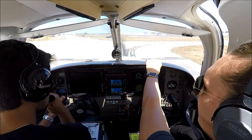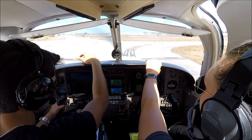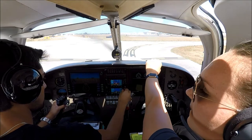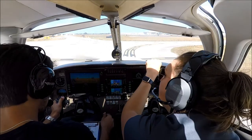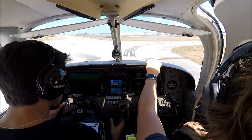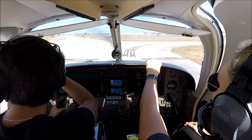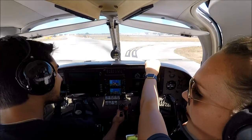Melbourne Ground, Cherokee 639 Foxtrot Tango, ready to taxi IFR. Cherokee 639 Foxtrot Tango, Ground, runway 9 right at Victor, taxi via Victor. Runway 9 right at Victor, taxi via Victor, Cherokee 639 Foxtrot Tango. Okay, runway 9 right at Victor, parking brake released, clear right, clear left.